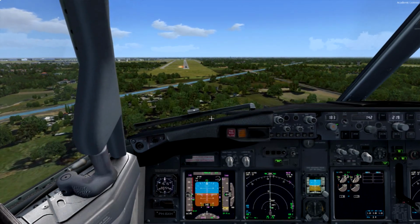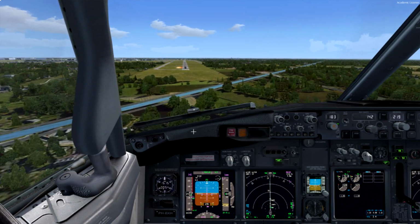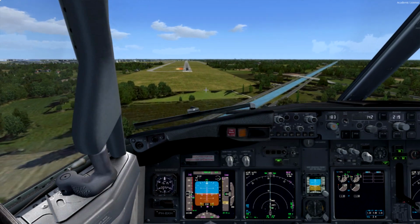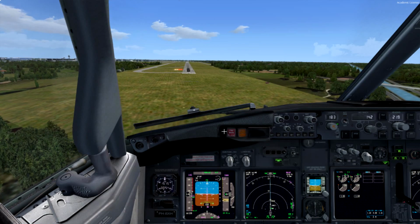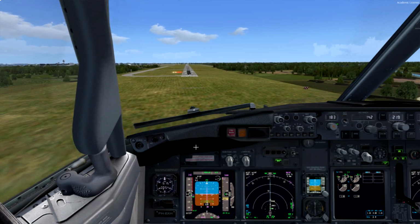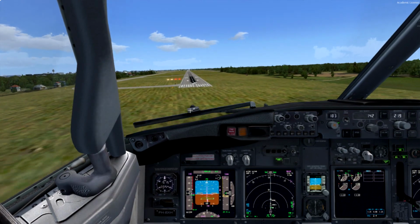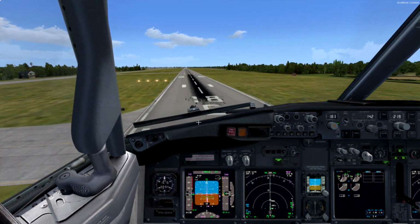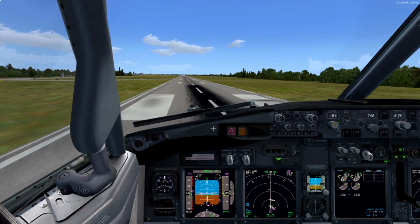Watching out for that speed. Going for a gentle touchdown. Also, I don't have any rudder control. 50. 30. 20. 10.